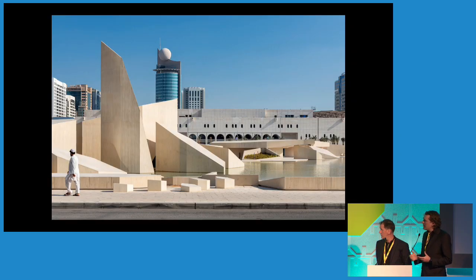And looking at some of these pictures, you will see that it's difficult to actually tell where landscape starts and stops. You can't really see what is a building and what is a landscape. However, the Cultural Foundation building in the background clearly is a piece of architecture, then surrounded at this point by a new magical landscape.